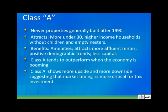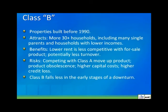On Class B product, let's just call that older product built before 1990. That attracts more households, many single parents or people with lower incomes. The lower rent is competitive with for-sale product. They can't afford it, and so potentially there's less turnover. So the risk is that when you're competing with Class A product, you've got these higher capital costs, probably higher losses and things like that. And what we found is that Class B falls less in the early stages of the downturn.